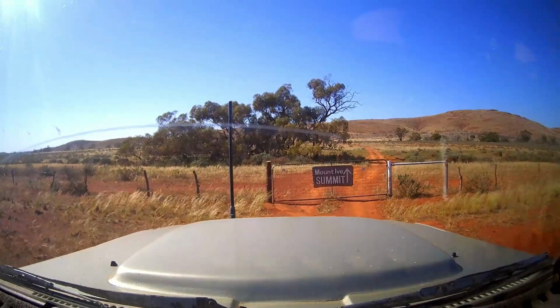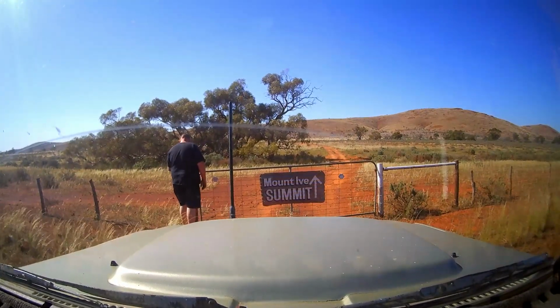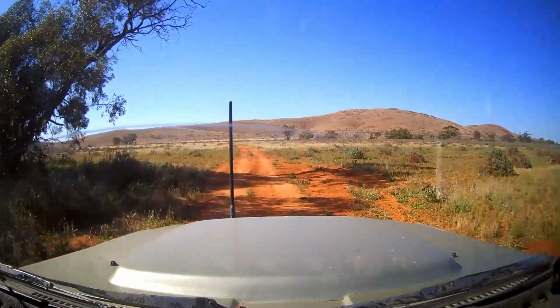It's Saturday morning and we're about to take on the Mt Ive Summit Track, which starts out a dirt track which turns into a rocky climb with a couple of nice rock steps at the top. I'm just going to get out and lock my hubs here, guys.